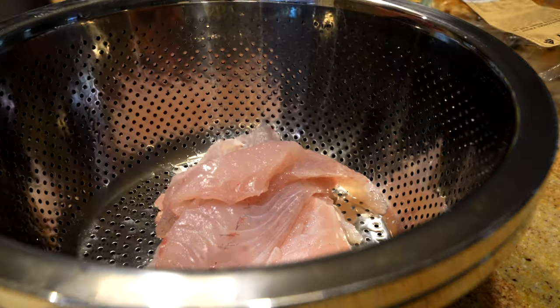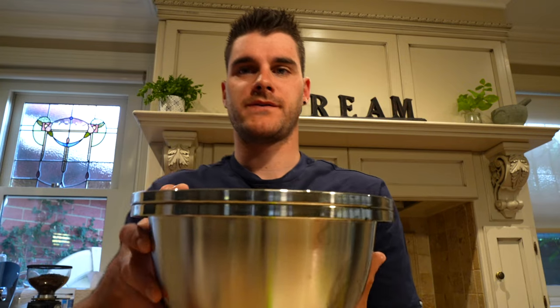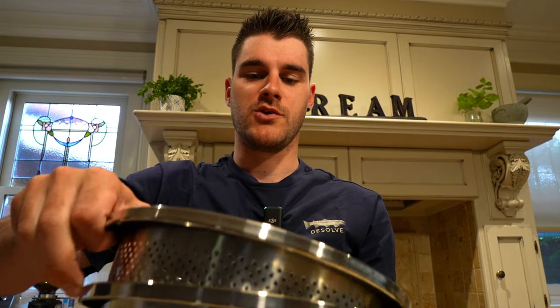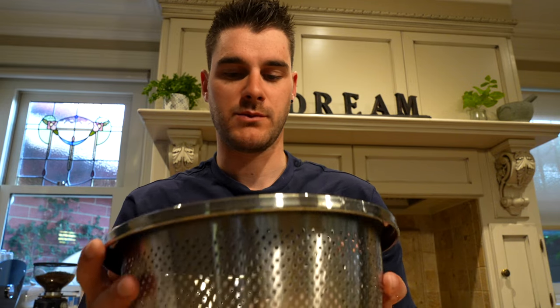So what I'm gonna do is quickly rinse them off. Yes, salt water is better. However, I've only got fresh. So I'm gonna rinse them off now and put it in this bowl right here. So now we've got our fillets in this bowl. So this is a drainer. So obviously got our liquid in here. Gonna empty that out and put these on a plate with some paper towel.